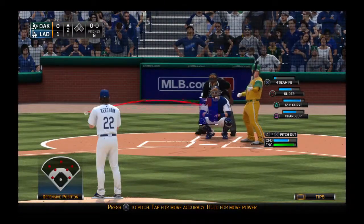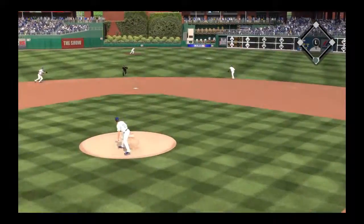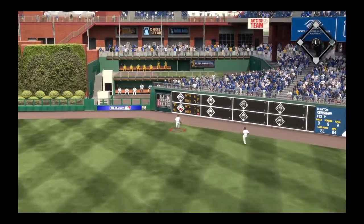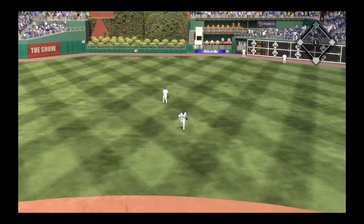Jake Smolinski leads things off now in the top half of the second. First pitch coming. That's into the gap on the first pitch, and it looks like he may wind up with extra bases. He'll take the turn and head for second. And he gets in there standing. He's got himself a double.